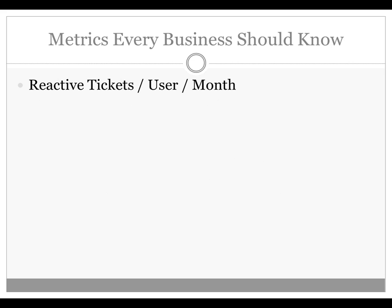This is the number of reactive tickets each month divided by the number of devices or users. However you do it, it doesn't matter. This is a key indicator of whether or not, month over month, the majority of your resources are being dedicated to reactive or proactive tasks. A proper proactive process can help drive tickets per endpoint per month to 0.33 or even lower.